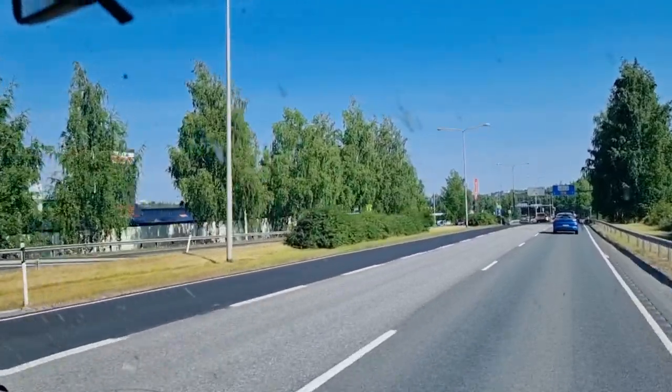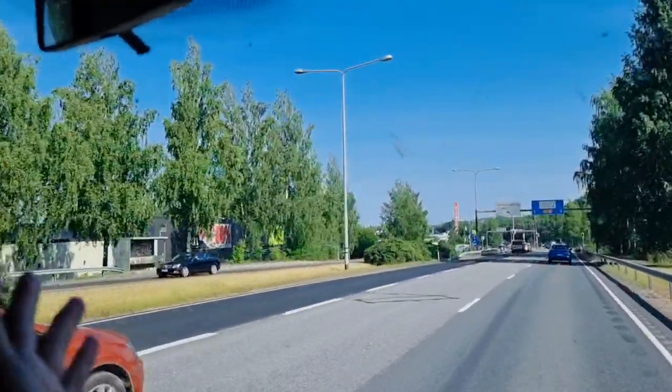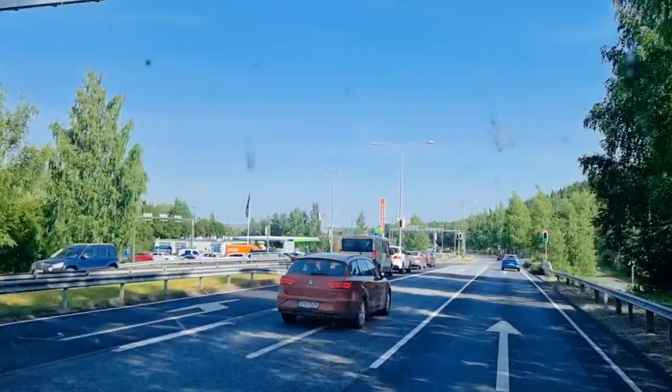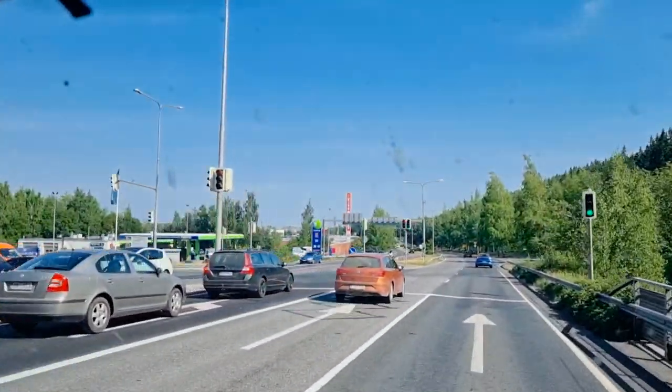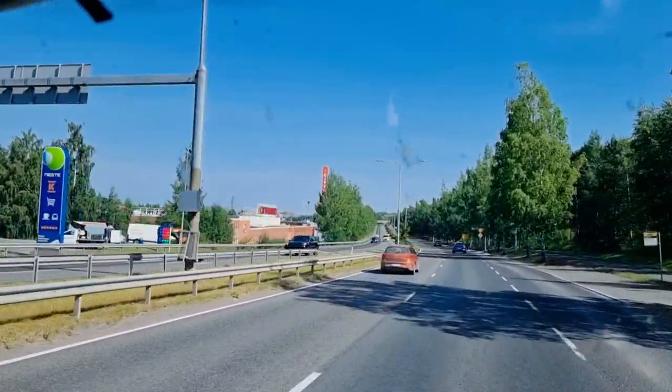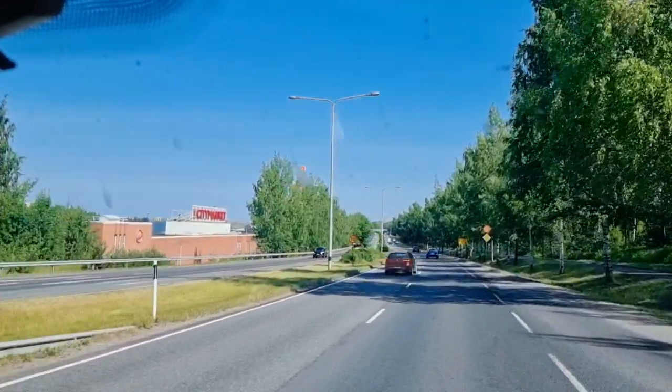So guys, we are already in Tampere. We are not yet in Tampere. We are. We are now. Or before we cross that. No, it's in the centrum. So that's in the centrum, yeah. Tampere.